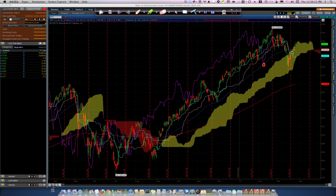We've had price come back up over the 50. So although we didn't have any signals of these two averages crossing to be bullish, we did see a bit of a bullish signal here, and we could have taken a small position in the SPY and been rewarded by this move up. But it's just basically following the surface of the cloud.